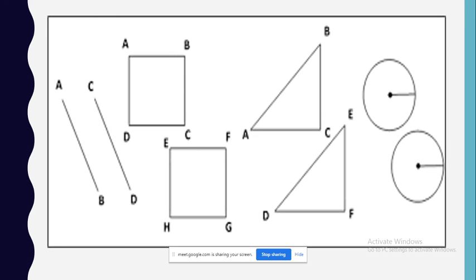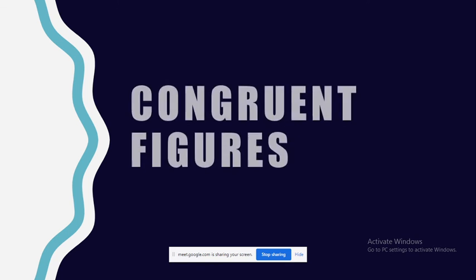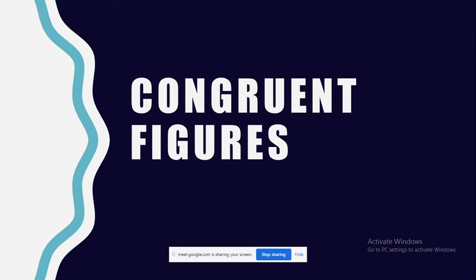Congruent. Yes, so Demya is saying congruent. So, what do you think, Dhanush? What do we call such figures? So, I got one answer: congruent. Okay. So, as you have been saying, they are called congruent figures. So, what do you mean by congruent? Ma'am, when the two figures are equal. Yeah, when the two figures are equal. Same length and same measure of angles, ma'am.